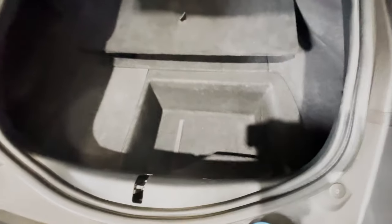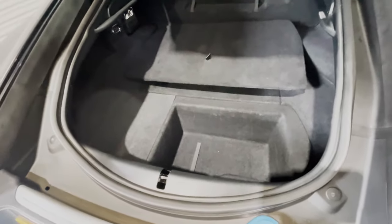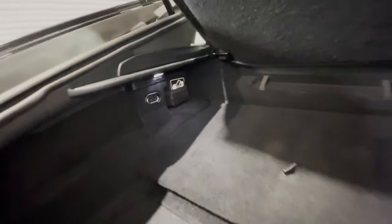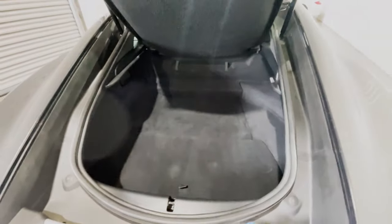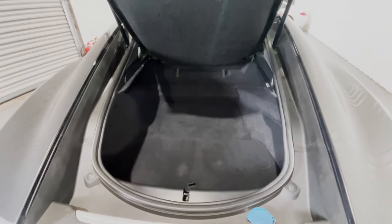There's a bit of useful space here under the boot floor with a couple of elastic straps which will help hold things in place. And there in the forward corner, by the way, is the inflation kit for the puncture repair. Again, everything in fine order, no unpleasant odours in this car, no signs that it's had animals in it, for example. It's very clean and correct and tidy, and a credit to its previous owners.